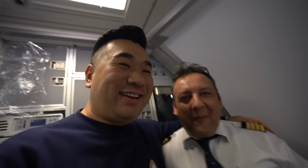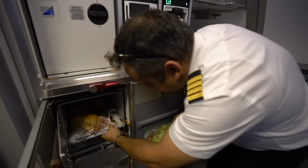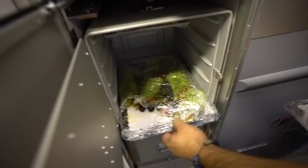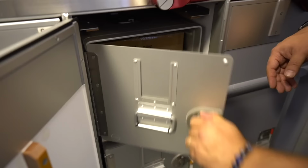Here's why I love flying cargo airplanes. Captain's serving us in the galley here. What do we have today? We have some fruits from Boeing, some sandwiches, some vegetable wraps, some salads, some vegetables, strawberries. Where is the meat? No meat. I think it's here.